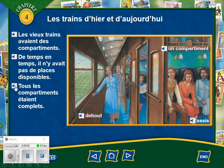Tous les compartiments étaient complets. All the compartments were full. To be complet means to be full. All the seats are taken.